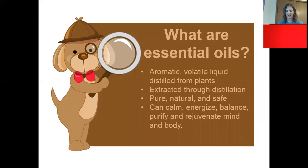Okay, for those of you who might be joining us that aren't sure what essential oils in general are, they're the aromatic volatile liquid distilled from plants. That sounds really scientific, but it's basically the lifeblood of the plant. We take a plant, even a blade of grass from the lawn, and it's that oily part in there that helps move essential things back and forth. We extract the oil from whatever it is, whether it's a fruit, grass, or a tree, usually through distillation. They are pure, natural, and safe.